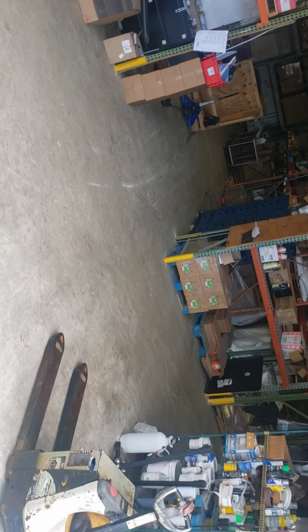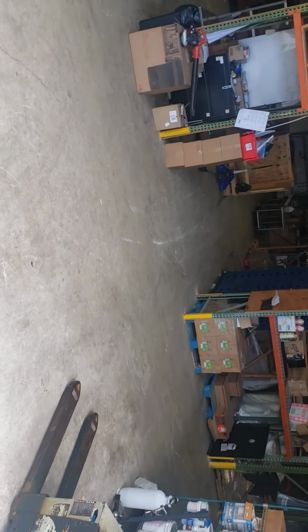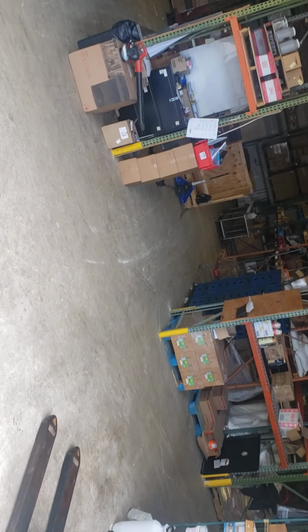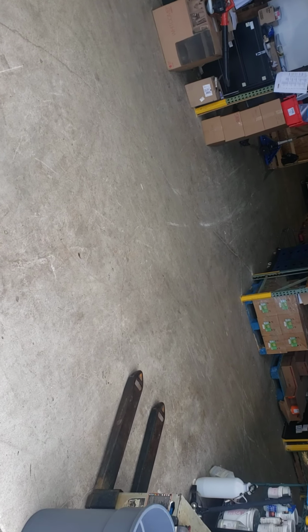So usually this place is pretty fast when they load us up, but I don't know what's going on today. It's kind of slower pace today. Usually we get the whole truck loaded over here within less than 20 minutes. So apparently there's something wrong. In the meantime, I guess I can go check on my electric jack, make sure it's good, you know. So let's go.